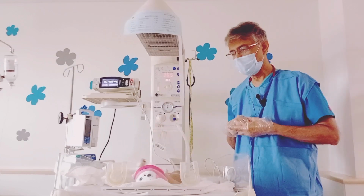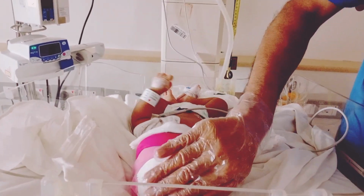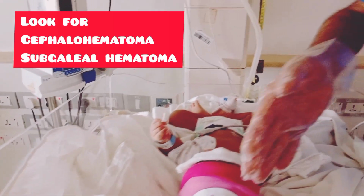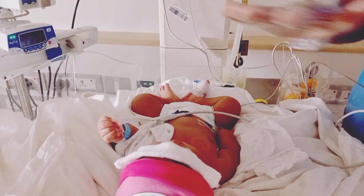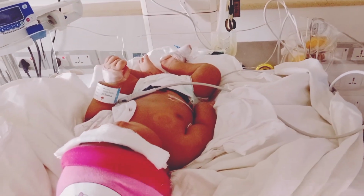Look for drooping of the eyelid, and always look at the head. Sometimes they have cephalohematoma, and in this case there is cephalohematoma. Sometimes there is caput, and sometimes you will find subgaleal hematomas. So look for all these things. If nothing else is there, it is a simple brachial plexus injury, which is better.